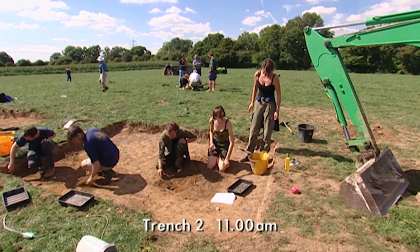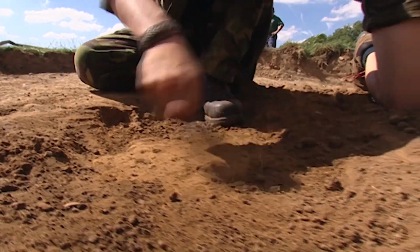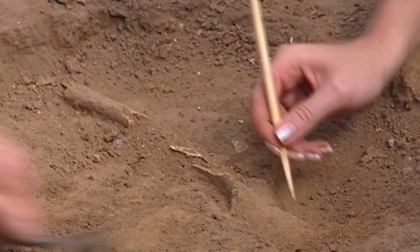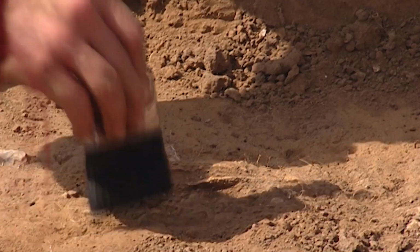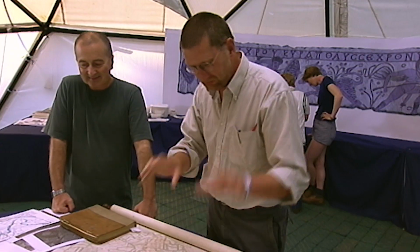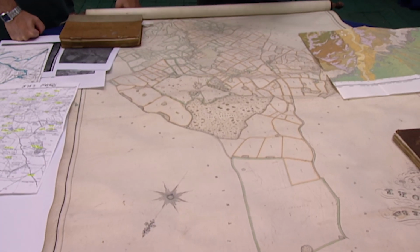Jenny's trench is at last starting to yield the first signs of archaeology: very degraded human bones. As well as finding out more about the people who were buried here, we've set Stuart the task of trying to find out where the Saxons lived. To a lot of people, that's just a mound in a field. To me, it's a mound in a landscape that's been evolving for thousands of years. I'm keen to find out why it was there, and more importantly, the people that are buried there, where did they live? And I'm using old maps, geological maps, air photographs to try and understand that.